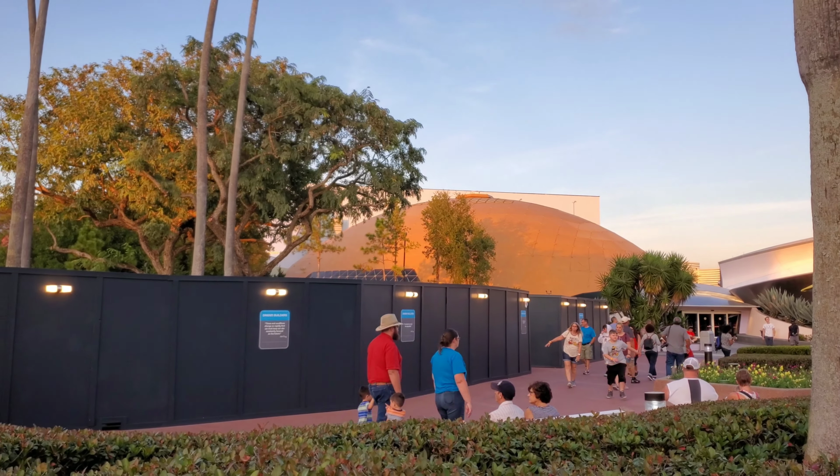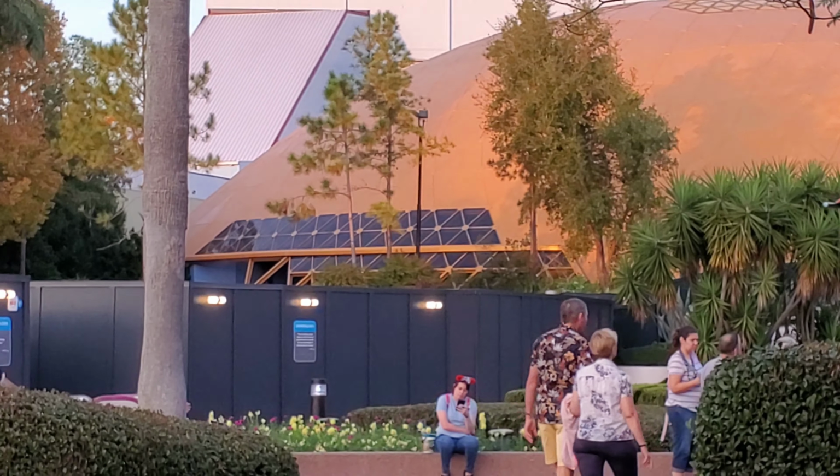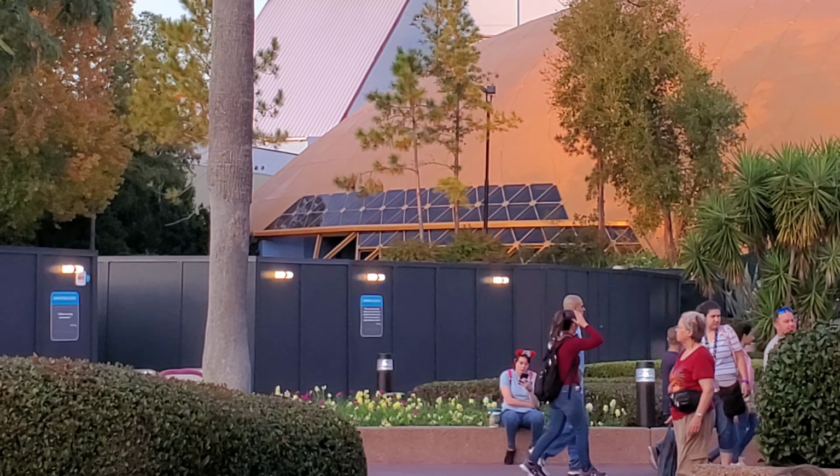And then there's the Guardians Shield building all the way back there. You can't miss it. It really is crazy how much land they cleared. You can see the entrance, those tiles are right there, the darker ones. That's where you will enter the play pavilion.